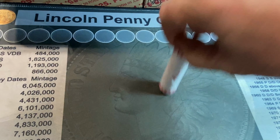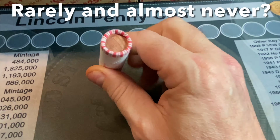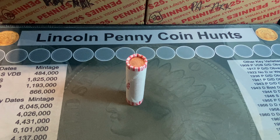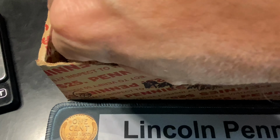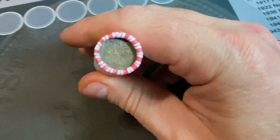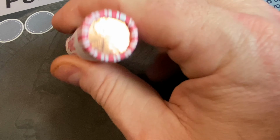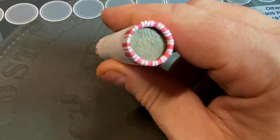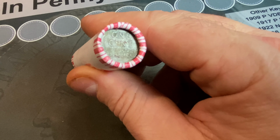All right, let's go ahead and get this hunt started, and hopefully I'll be back soon and often rather than rarely and almost never. Well, I'm on roll number 3, and I don't know how I missed it, maybe because of the lighting or the angle, but roll number 3 actually has a wheat cent ender. You guys probably saw it in the last clip, and most likely I'll freeze frame the last clip and show that I missed it before showing it now.